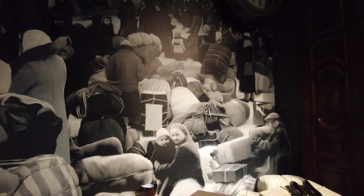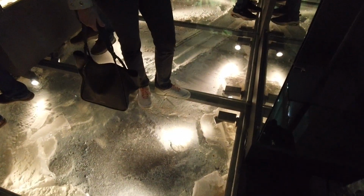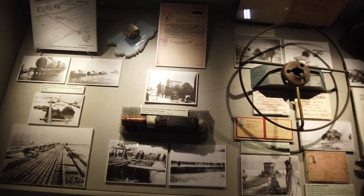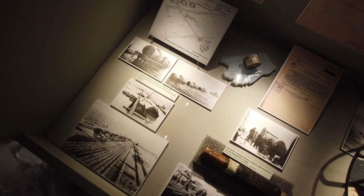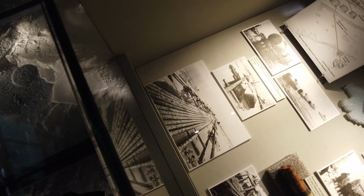Here you can see the evacuation process. Notice the floor. That's the steering wheel from that age. Check out the pictures. They had it then. This is how they transferred underwater also, not onto water, but partially.